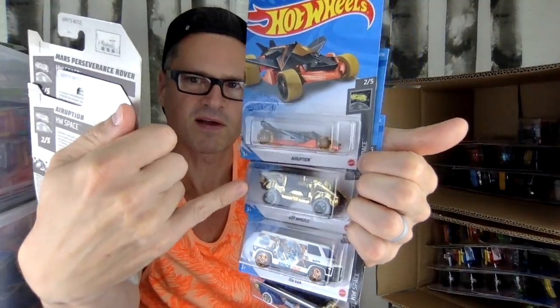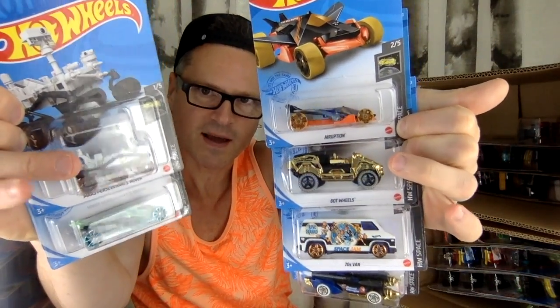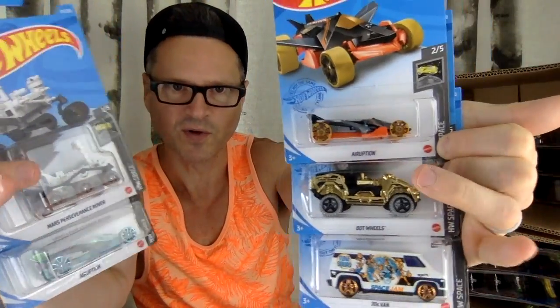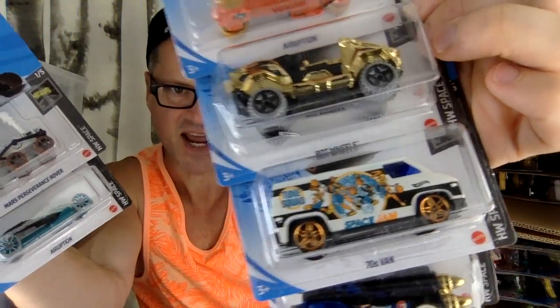I think there might be a recolor of this one. Oh yeah, I think it's of this one. I don't know. Well, maybe there's a recolor of both of them, but it's those two that got me sucked in. I didn't know that the other ones were gonna look quite like this. They're not as cool as these ones that look like they drive on the moon. But I like the chrome mixed in, and they put in a Space Jam van to go with that collection. So, I mean, that's kind of fun as well.